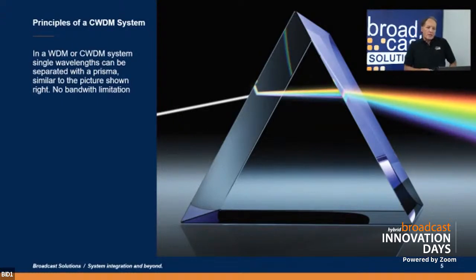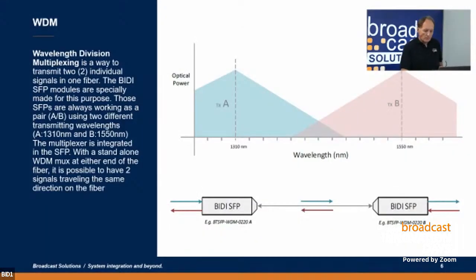The principles of a CWDM system. In a WDM or CWDM system, single wavelengths can be separated with a prism, similar to the picture shown. There is no bandwidth limitation at all. WDM, wavelength division multiplexing, is a way to transmit two individual signals on one fiber. The BiDi SFP modules are specially made for this purpose.